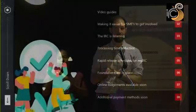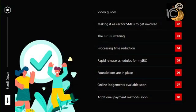So, for example, if you do get a tax agent in the future or someone to represent yourself for tax purposes, you can also link them directly on your MyIRC account. So there's lots of advanced functions that we haven't gone over today because it's primarily focused on the payment side. But the video guides, the paper-based guides and the digital guides are available on the website anytime for you to download and have a look at, okay?